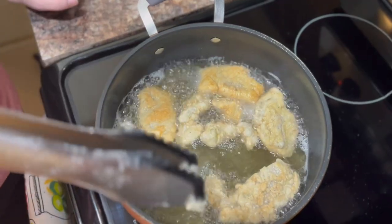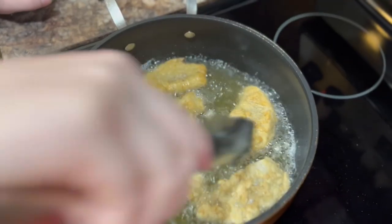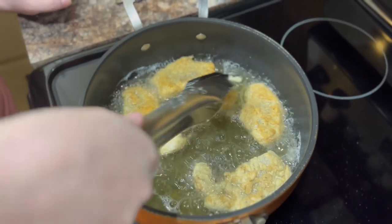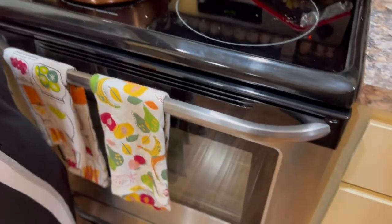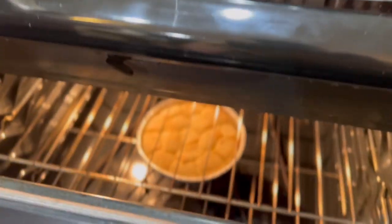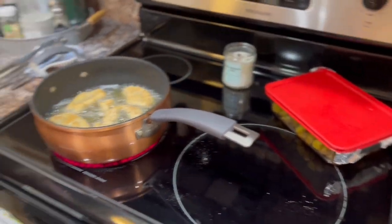Oh yeah, this is good. Careful. Those look great. Fresh crappie. Got the peas in the microwave. Rolls are in the oven. And there's the roasted potatoes. Whole meal coming together.